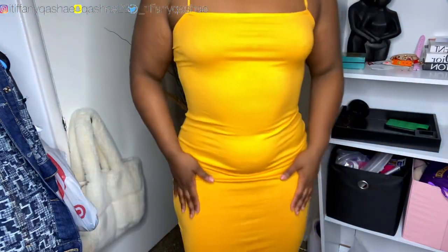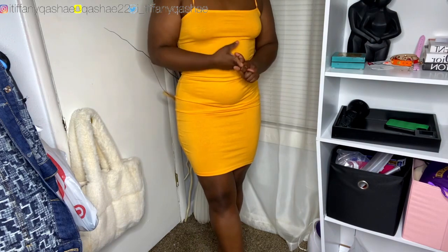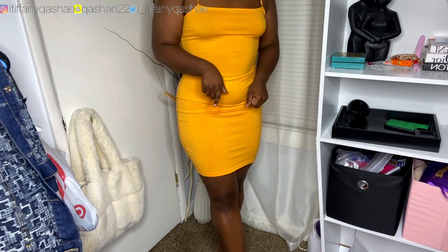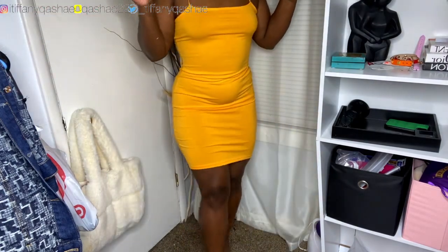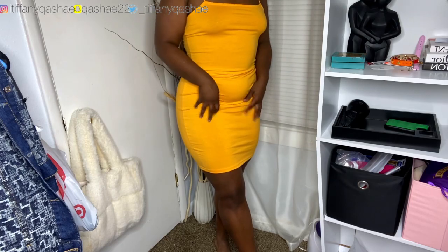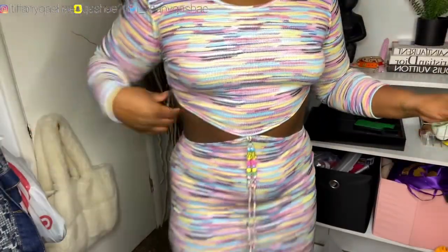Yeah, this is really, really chill. The back is plain, like the whole dress is plain, and then it has the spaghetti straps. So yeah, just a plain dress. This dress was $15, and then that brown dress was $8. So yes, this is the back. Makes my butt look really, really good. Honestly, y'all, there's nothing to this dress. Just very, very plain.